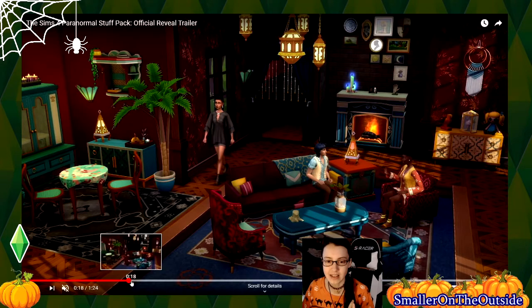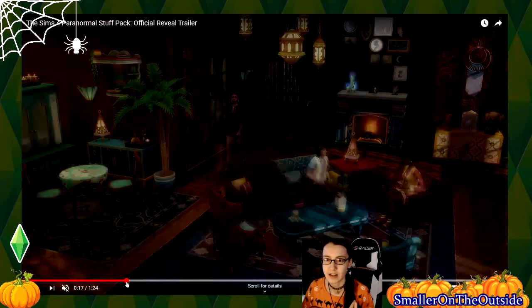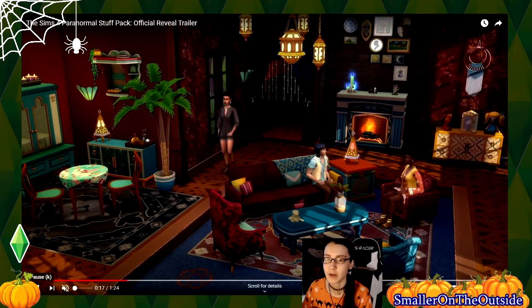I didn't see, did the sim just appear in this scene or did they walk through the beads? I don't think they walked through them. No, they just pop in, because I'm wondering if there's any kind of animation with the beaded curtain or if they just walk straight through them. They probably just walk straight through them, to be quite honest.